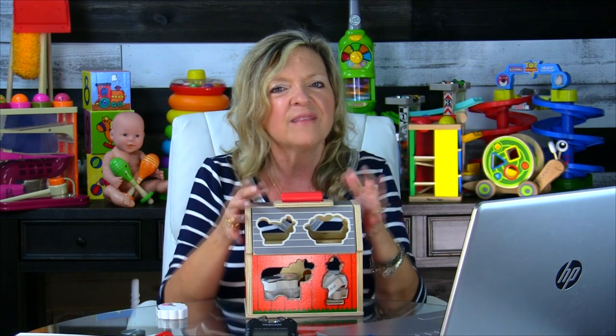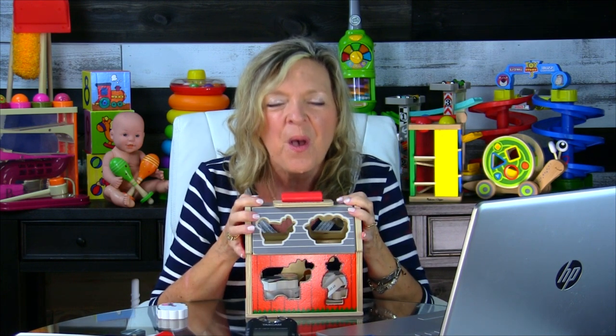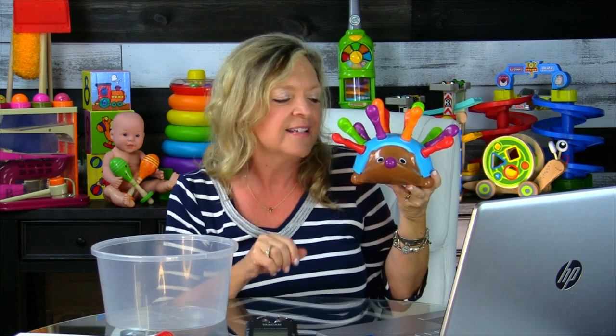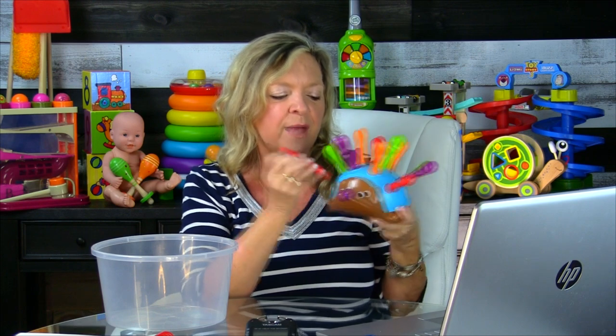By 24 months, kids can do even more, like those 6 to 10 piece wooden inset puzzles, but at the beginning of the stage, keep it simpler with the 3 or 4 piece puzzle options or a toy like this. Next, I want to show you this toy that I think every speech pathologist in every video I've watched in the last couple of years has. It's Spike the Hedgehog, and it's a great fine motor toy.